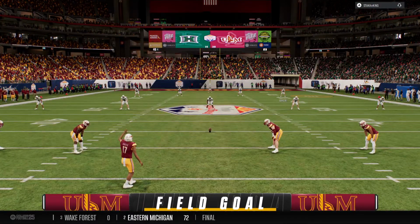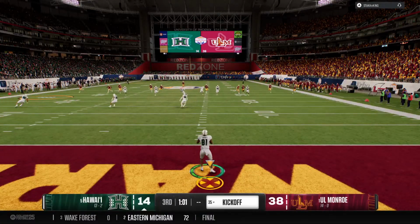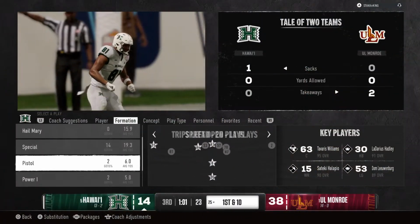So after building this big lead, they're set to kick it off. And that one, my gosh, I mean, it's almost too easy. Nice kick. So no return here. He takes it in the end zone, and they'll begin the drive at the 25.